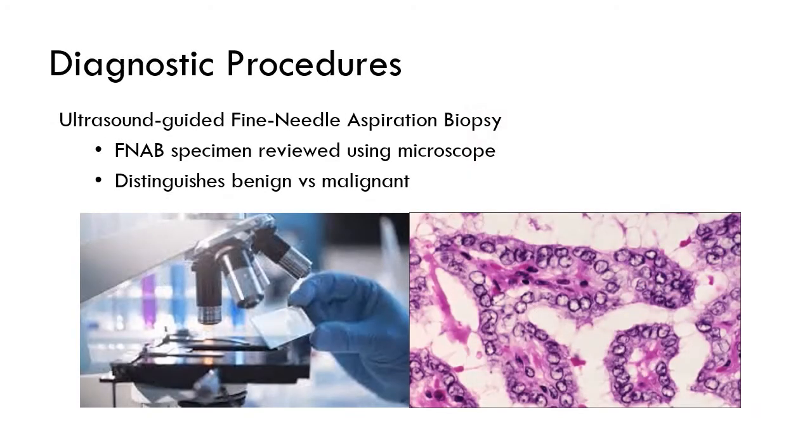The nodules are usually examined under the microscope, and these will show whether they have the features of malignancy such as papillary thyroid carcinoma or follicular carcinoma, or if they are benign in nature, such as colloid cysts.